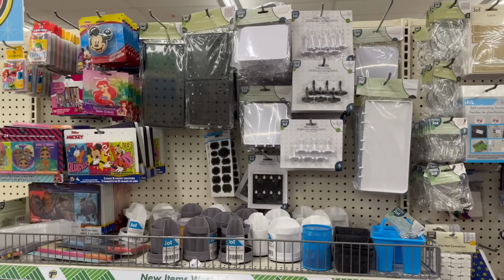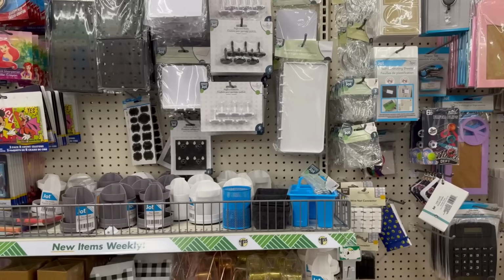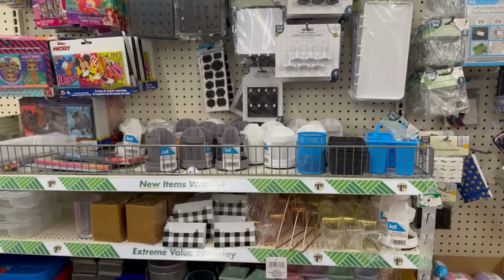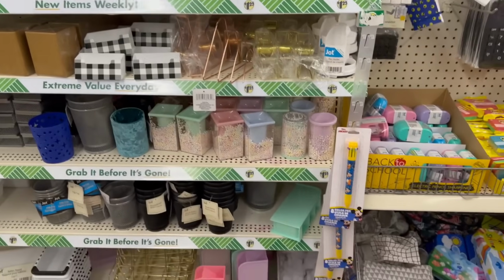Okay, so we're now over here in the stationery area. This area has a lot of stationery supplies, plus you also have the teacher's corner.